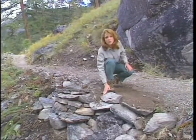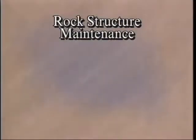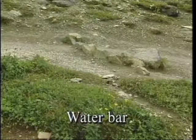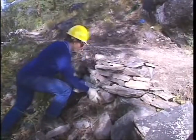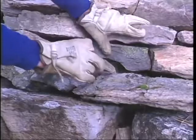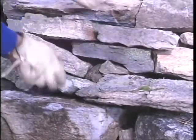Rock and wooden trail structures require routine inspection and maintenance. Rock structures that have been built properly should require little maintenance. Even so, you should take a look at them. Inspect rock structures to see if any stones are working loose. A wall can sometimes be strengthened by chinking smaller stones between larger ones.